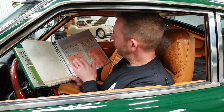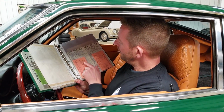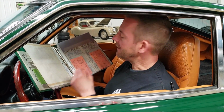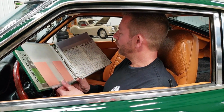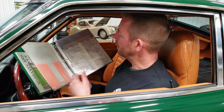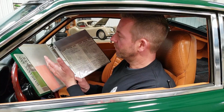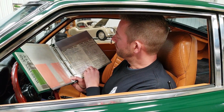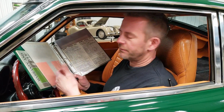These are some temporary dealership registrations from '71 and '72 for the dealer plate. And then, of course, when he was given the car, his father, James, the owner of the dealership, put the car in his name for insurance purposes and things like that.